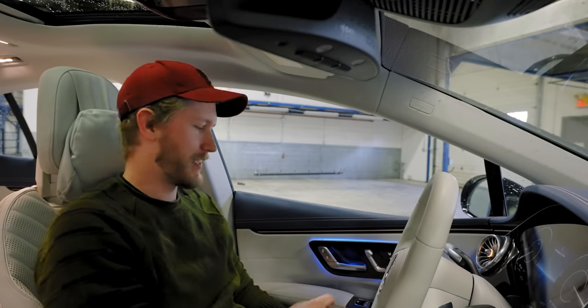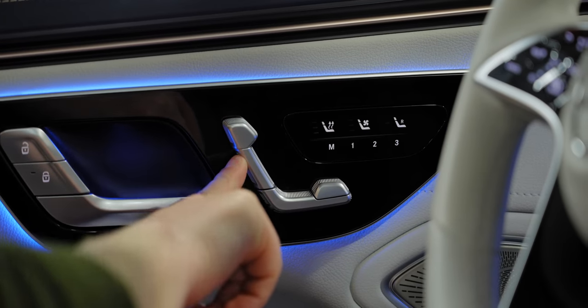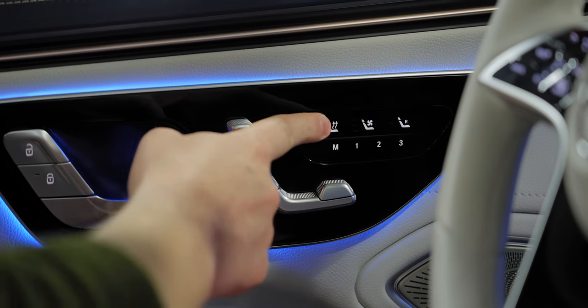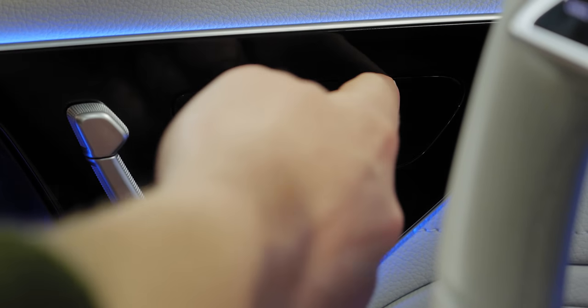There's no excuse. For the seat controls, it's still a mixed bag. The controls for reclining and height and stuff are pretty good, whereas for seat heating, cooling, and memory, it's all one big capacitive touch button, and it feels terrible.